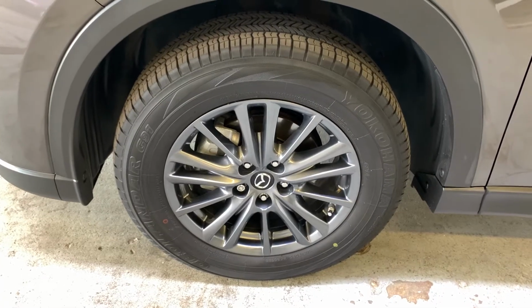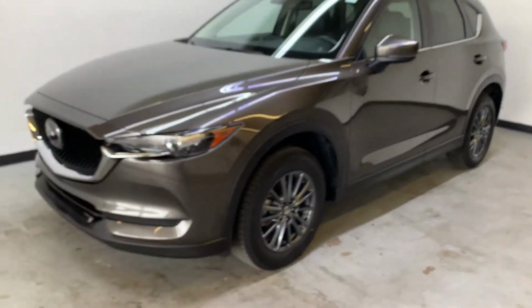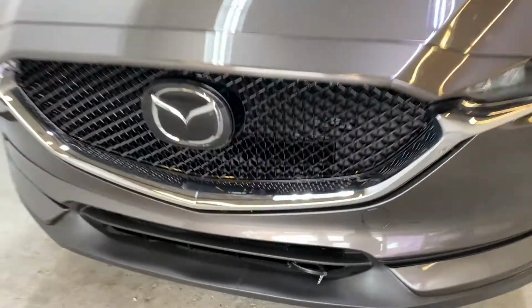The CX-5 is equipped with 17-inch factory alloy wheels wrapped in Yokohama tires. We do have the gorgeous Titanium Flash Mica for the exterior paint. We do have LED headlights up front. You can find your engine block heater cord tucked away there.